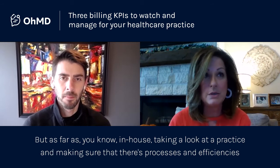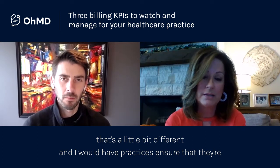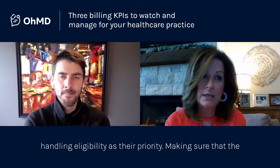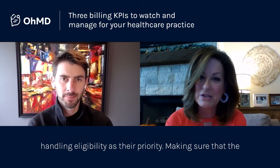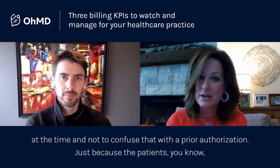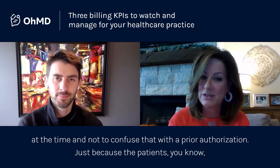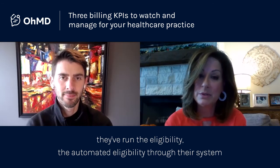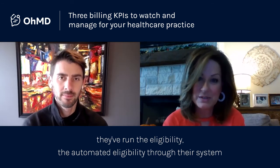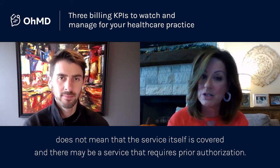But as far as in-house, taking a look at a practice and making sure that there's processes and efficiencies, that's a little bit different. And I would have practices ensure that they're handling eligibility as their priority, making sure that the patient is eligible for the insurance at the time, and not to confuse that with a prior authorization. Just because they've run the automated eligibility through their system does not mean that the service itself is covered. And there may be a service that requires prior authorization.